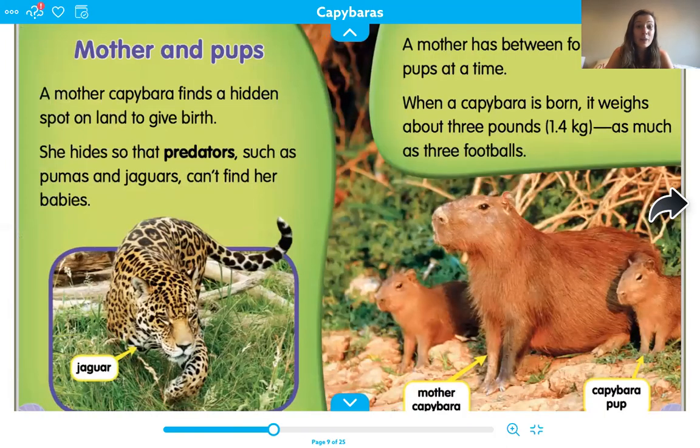All right, mother and pups. A mother capybara finds a hidden spot on land to give birth. She hides so that predators, such as pumas and jaguars, can't find her babies. So we talked about that word predator yesterday. It's an animal that eats other animals. Most animals are predators themselves, but also have animals above them on the food chain that are predators to them. So these capybara animals, they're eaten by jaguars and pumas who are above them on the food chain. Now we can see what animals they eat to figure out what is below them on the food chain.